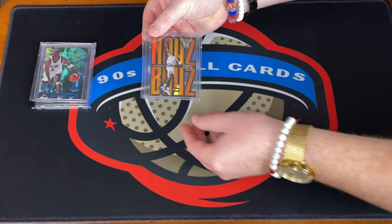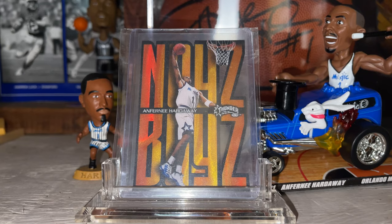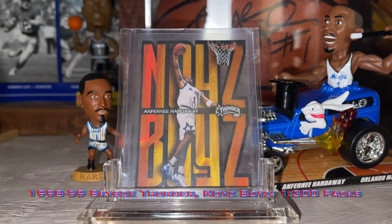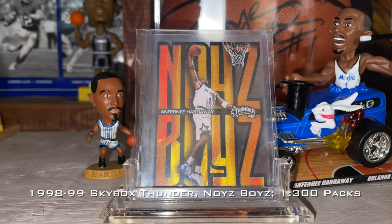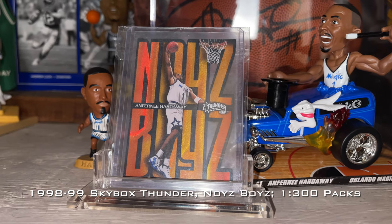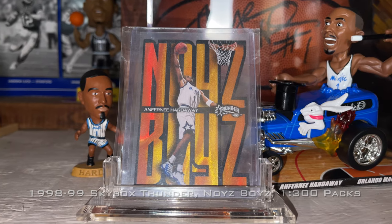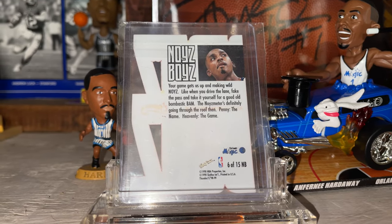Number 8. So we've got the 98-99 Skybox Thunder Noise Boys. This one was inserted 1 in 300 packs. So again, extremely rare cards. All of these are going to be very high pack odds. I think it's interesting sometimes when you look at the effective player rate. For this one, it would be 1 in 4,500 packs, so a little bit less scarce than the Golden Touch, in fact. But you can see just the beauty of the Noise Boys.